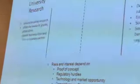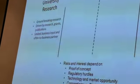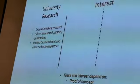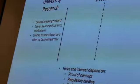So on one side of the screen here, we have university research. It's groundbreaking, but it's fundamental. Its inventors are typically focused on papers. They're focused on getting the next research grant, on advancing their careers in the academic setting, and it has rather limited input from business professionals or industry.